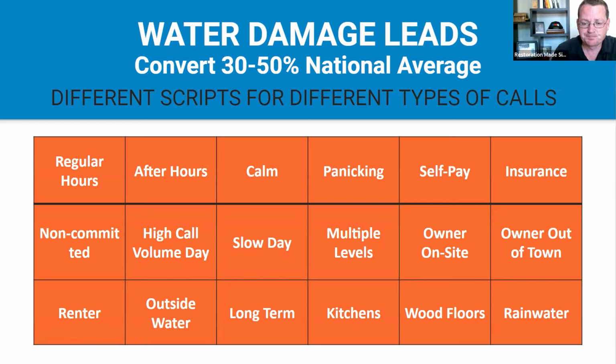If someone is panicking, they're not going to want to sit and answer questions for 10 minutes on the call. It's just not going to happen. They're going to get impatient, and they're going to want to hang up and find somebody else. If they think they want to do self-pay because it's a small area and all you're doing is pitching insurance claims, you're going to lose them. So you've got to listen to what they're saying in the beginning and also ask vital questions to direct that call the way you want it. Okay. So again, with ongoing training, we would help you understand these different ways to present your company.